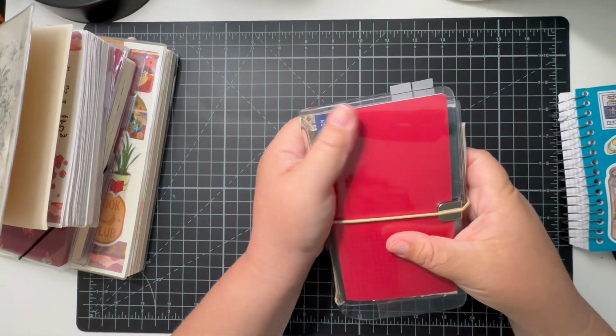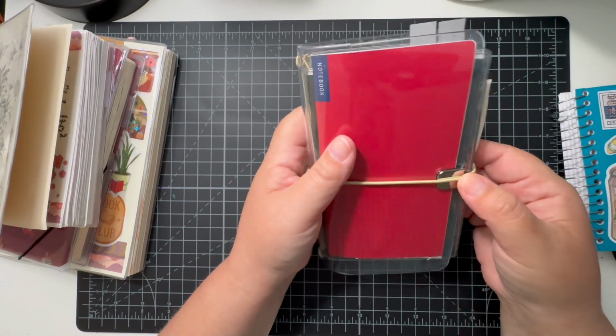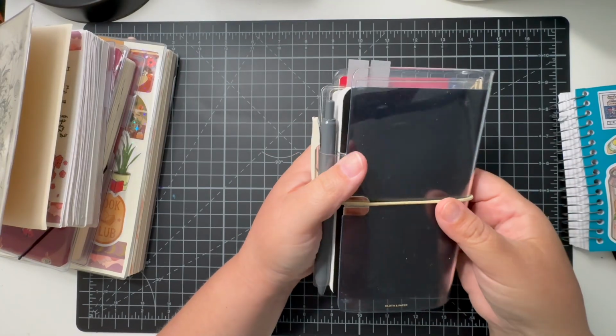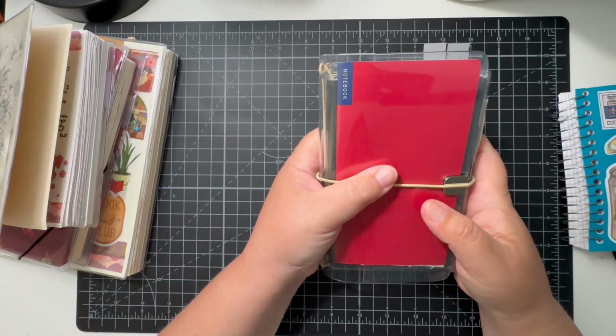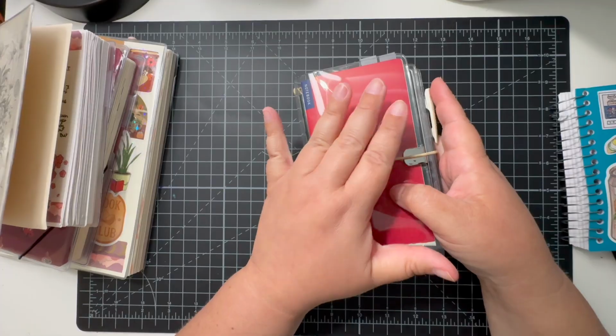I just love this cover. I love it. And I love that it's pocket size, so I can basically carry it with me anywhere that I need to go. If I'm at an appointment and I need to schedule a new one, I just pull this out and I write it in here. If I spend money on something, I just pull this out and I write it down. I love this whole setup.